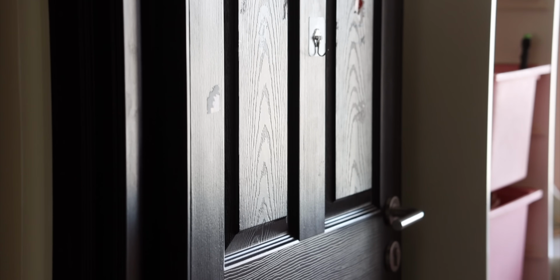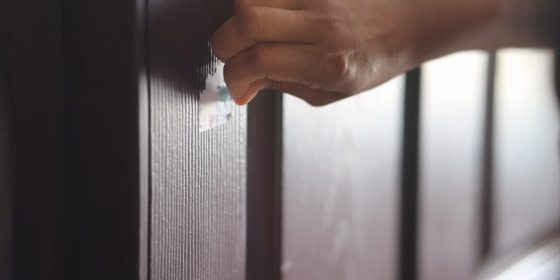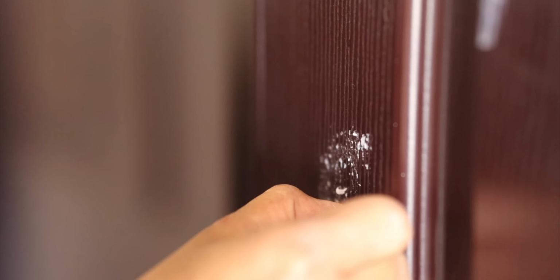Kaya stuck the stickers on the door, though we told her not to do it earlier, but she did it anyway. A hack to remove stickers from a surface is to use a blow dryer.